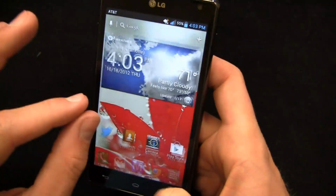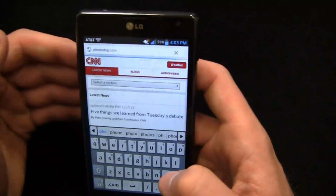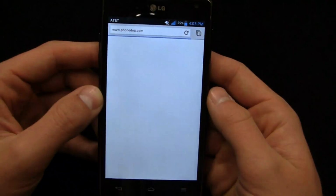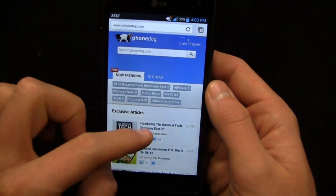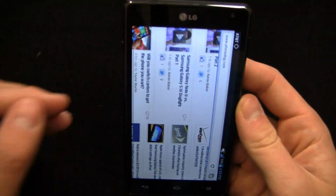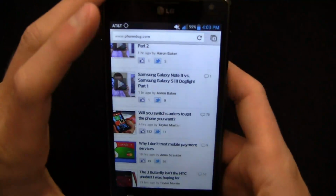You can go to things like PhoneDog.com in Google Chrome. Even though there's a built-in web browser, I prefer to use Chrome. I think it's a great mobile web browser. But you can see PhoneDog loading up here nice and fast thanks to LTE connectivity. And again, pinch to zoom, incredibly responsive. Portrait to landscape, nice and fast. This device has little to no lag whatsoever, which is fantastic all around.